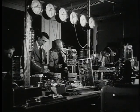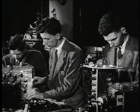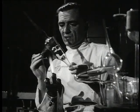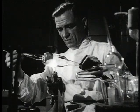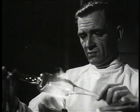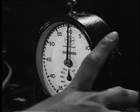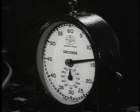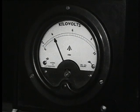Instruments too for testing the impact of the explosion, for measuring heat, blast and radiation, for gauging the instant shaft of gamma ray and the lingering poison of radioactivity. All these designed and produced at Halstead, Harwell, and other atomic energy establishments. This electronic equipment will carry the circuit to actuate the firing mechanism in the bomb itself. Here, the designer's demands reach the peak of precision, an accuracy of 1/1,000,000th of a second.